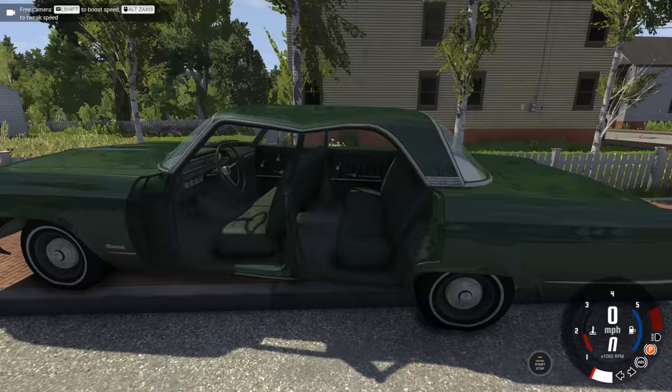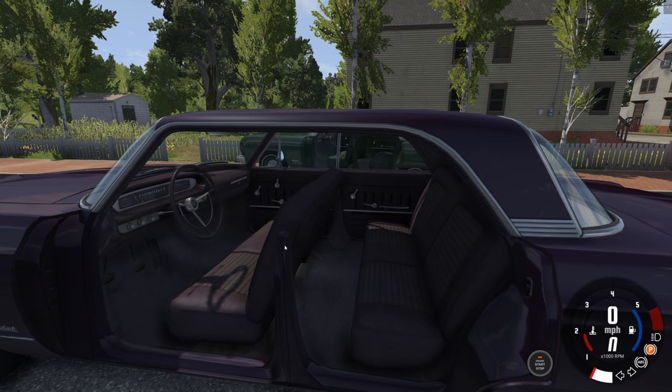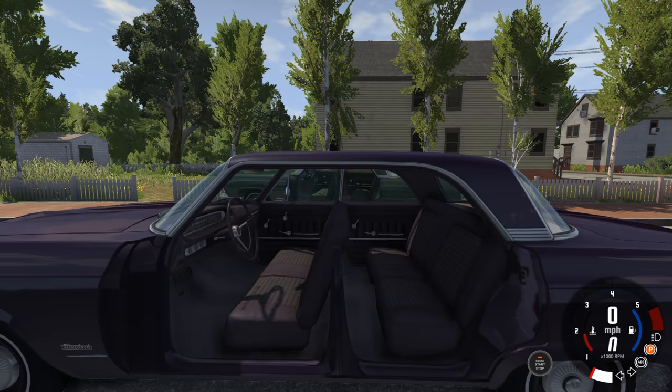So remove the doors on the hard body. See, there's no pillar there. Yeah, there's a piece right here that the door attaches to, but there's not a structural pillar here. That's the difference between the hard bodies and the sedans, and that's the only difference that I can really find. It's a very, very minor difference.